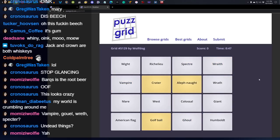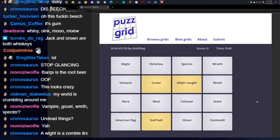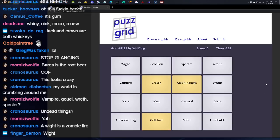It's tricky. So these are all shaped. These are all circular, right? Crater, Aleph Not, golf ball. Yeah, I can see that. Maybe. No. But not really another one. Well, the real American flag is circular. The real one.